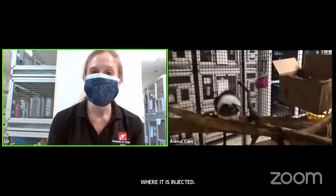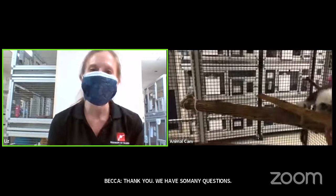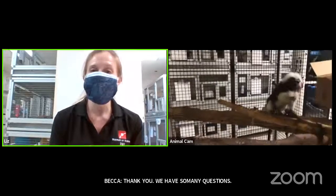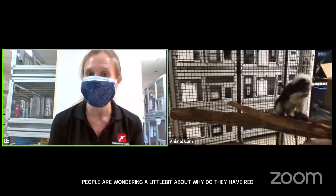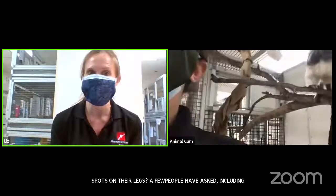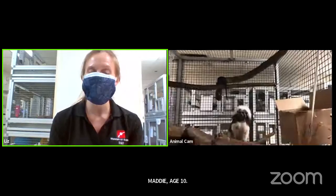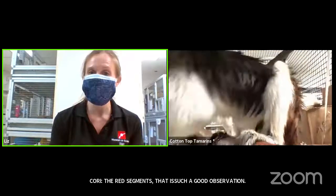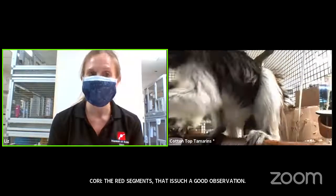Now, cotton top tamarins belong to a family of monkeys that are called calotrichins. Sounds like a confusing name, but it includes all tamarins and then marmosets, if you've heard of them. So another small kind of monkey. Now, cotton top tamarins in the wild are native to northwestern Colombia. They live in tropical forests, and that is the only place you will find them in the wild.